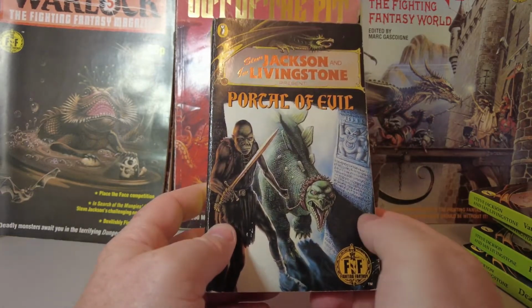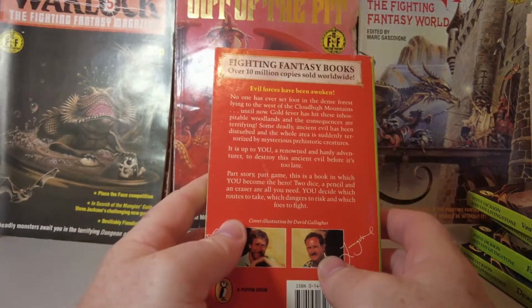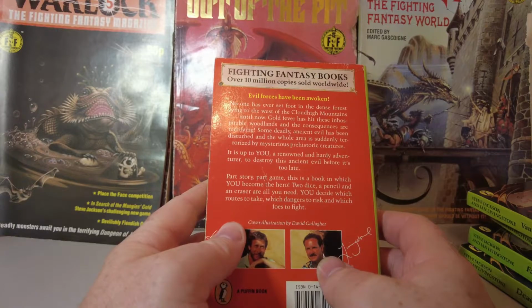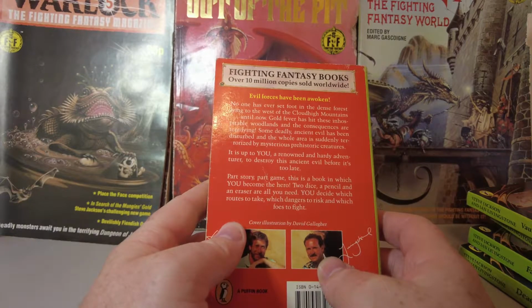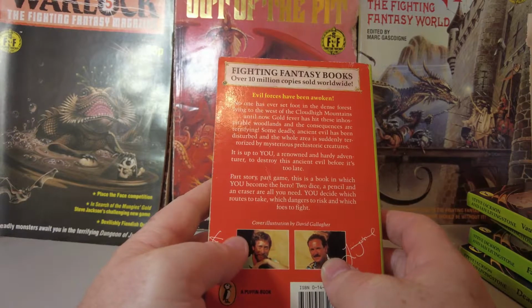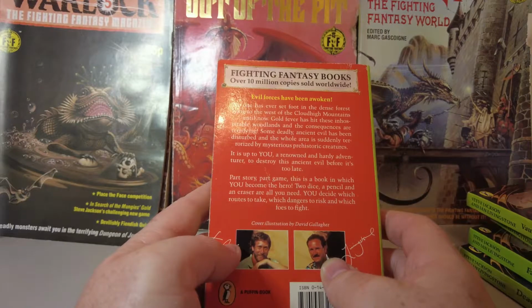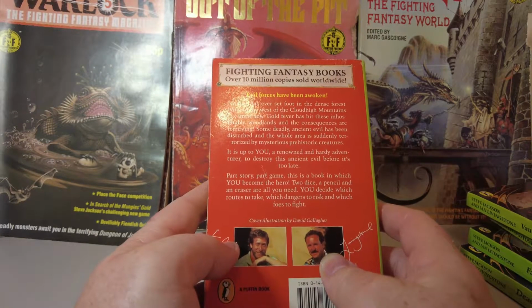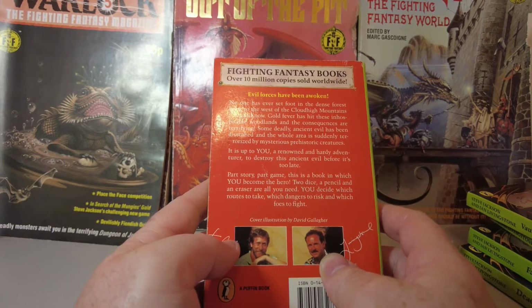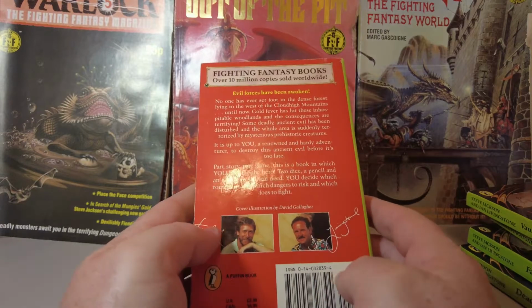You've got the dragon signs at the top, and on the right hand side down the bottom you have the Fighting Fantasy logo. Turning around to the back of the book, it says, no one has ever set foot in the dense forest lying to the west of Cloud High Mountains until now. Gold fever has hit these inhospitable woodlands, and the consequences are terrifying. Some deadly ancient evil has been disturbed, and the whole area is suddenly terrorised by mysterious prehistoric creatures. It's up to you, a renowned and hardy adventurer, to destroy the ancient evil before it's too late.